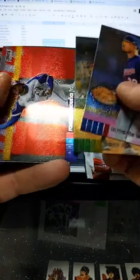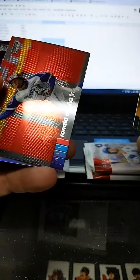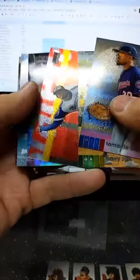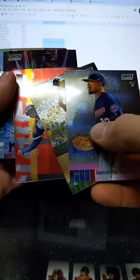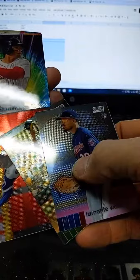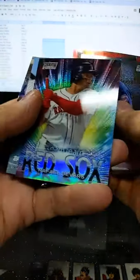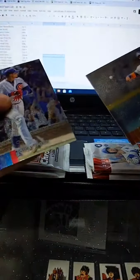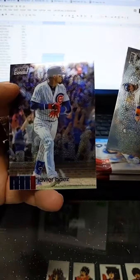Barry Zito. Ronald Acuna Jr. That's a cool card. That's a throwback Braves jersey, too. That's cool. Here's a Beam Teamer. It's going to be an autograph Beam Teamer. Can you get him autographed? Yeah, you can't get him autographed. I bet they're tough. Rafael Devers going to the Boston Red Sox. That's going to Jake. Robinson Cano. And Javier Baez. Looks like he just got a walk.